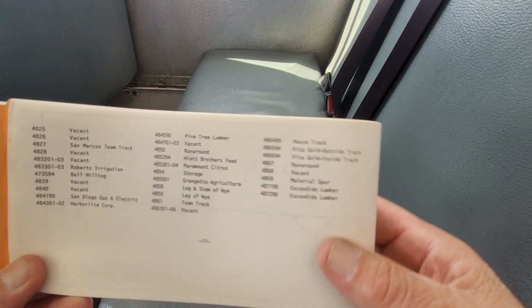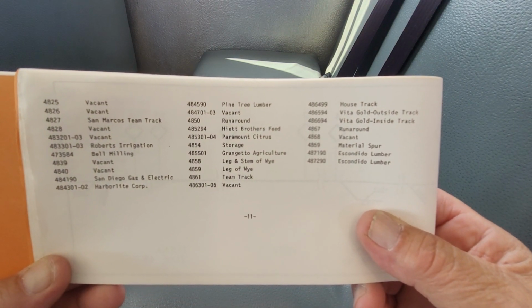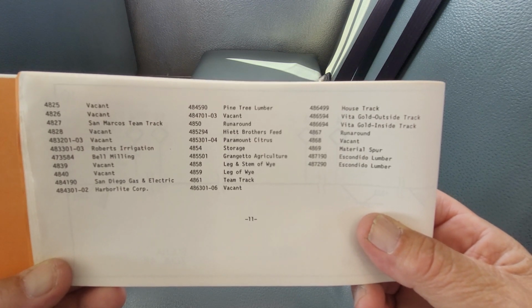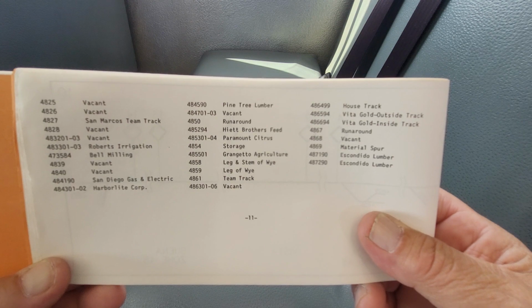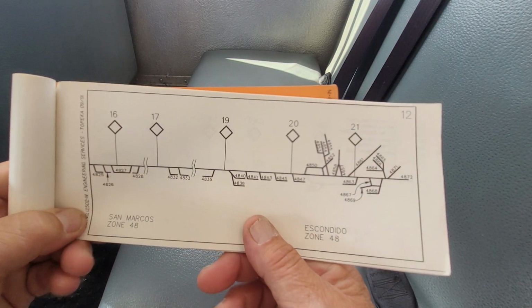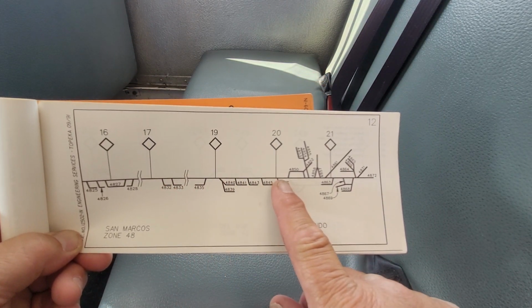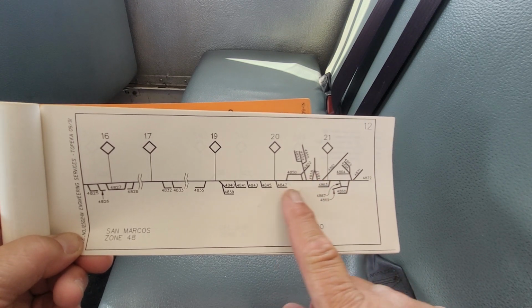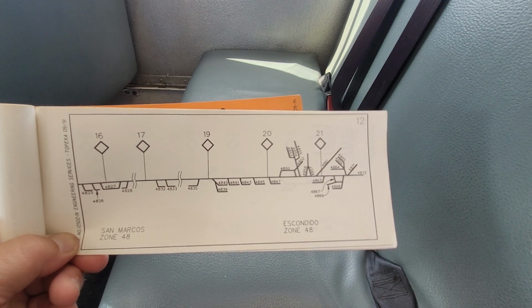And this page has a lot of track numbers, because this is the end of the line in Escondido, which has a major feed outlet there. You go in there today and it's just full of cars. Every time I go down there it's full of cars. Haven't caught them switching yet, but maybe one day. Here's Escondido, all the different sidings, spurs, and then here's the end of the line. There's no trains past this point here.